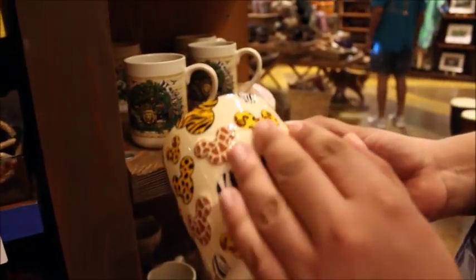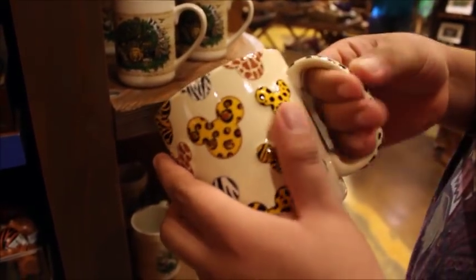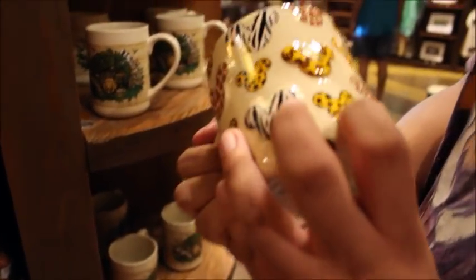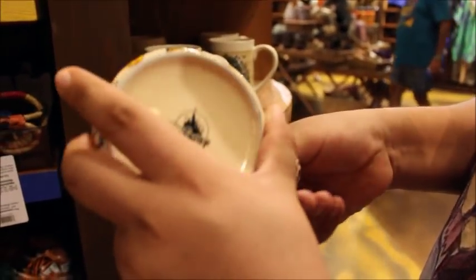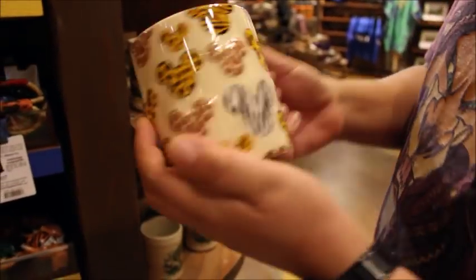Yeah, and this texture's not flat. It's not 2D. It's kind of 3D in there. It's embossed. Yeah. Oh, cute. It's not bad for 15 bucks, I think. No, that's nice. I like that one.